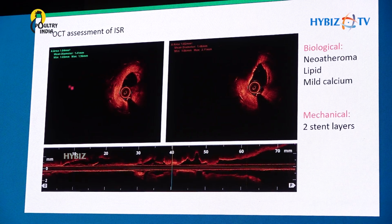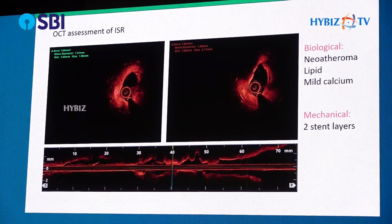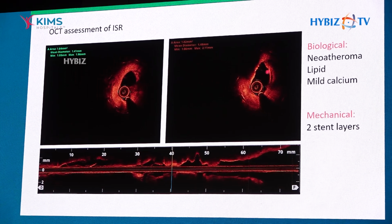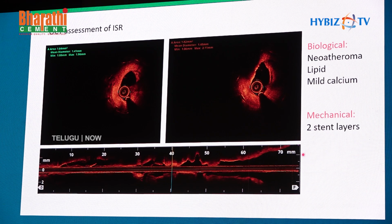You can see initially there is a lot of bright plaque here that looks like this neo-intimal hyperplasia, but behind that you can see lipid pools, and calcium is very mild, not much, but it almost looks like a TCFA here with a lot of macrophages and shadowing behind that. The mechanical problem, we could see, that if you look carefully in this OCT image, you can see two stent layers. And there's always going to be a problem because that's often the focus of ISR.